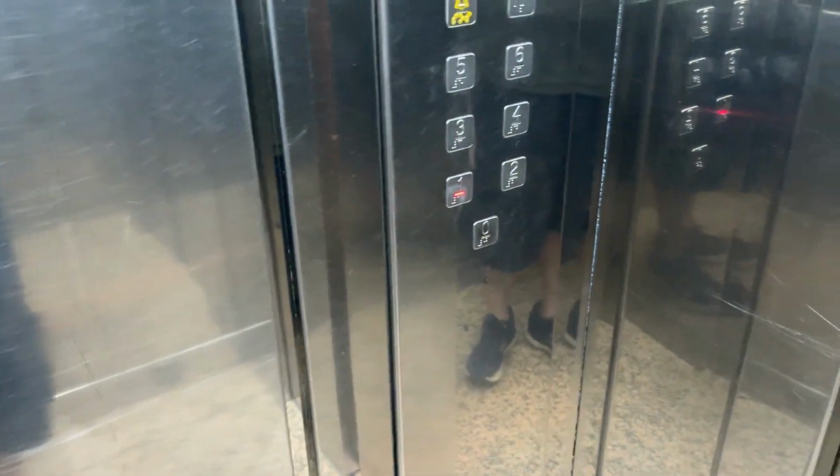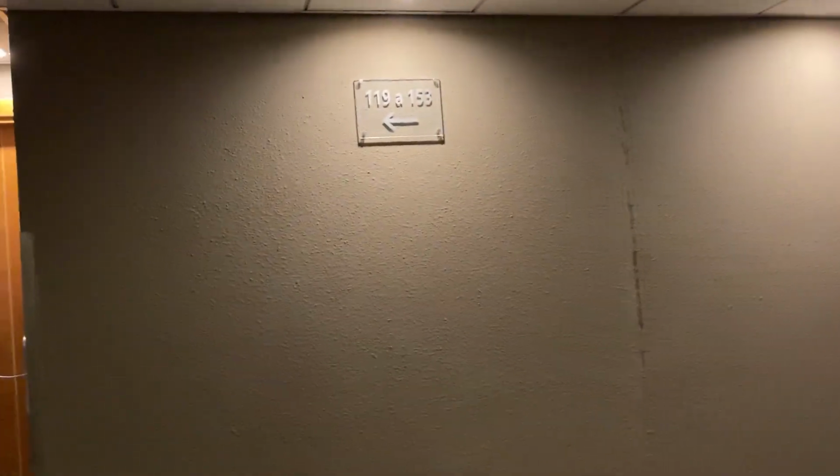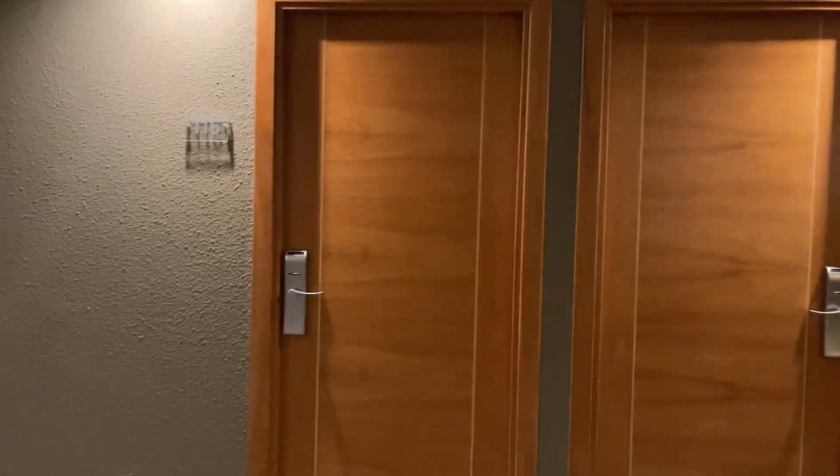That's number 1, I think. I'm guessing. Just paid £7.90 something for the benefit of visiting the city. A city tax. I still don't understand the point of charging tourists to come to your city. Just, why do you want to deter them? 119 to 153. Are we here? I think we're here.